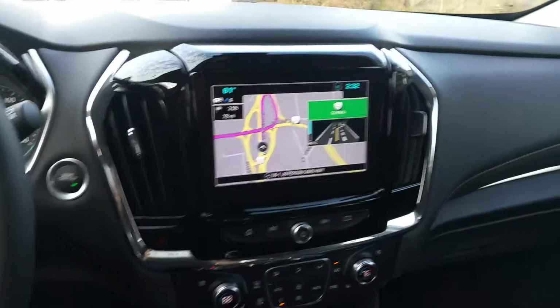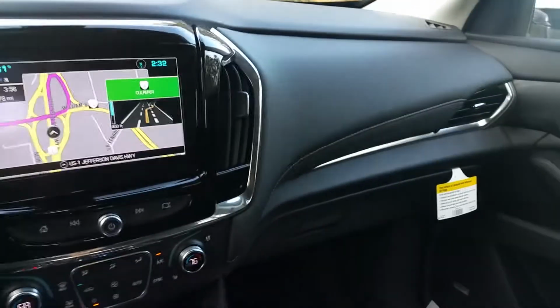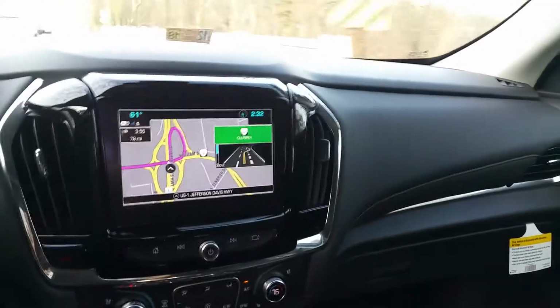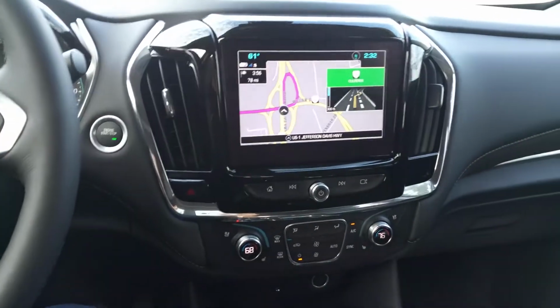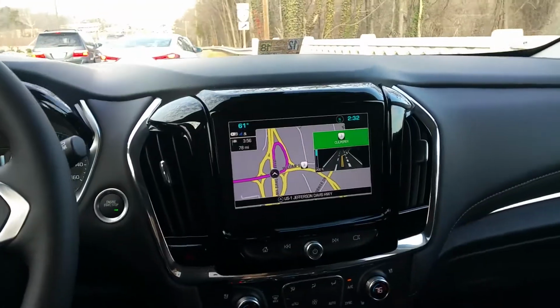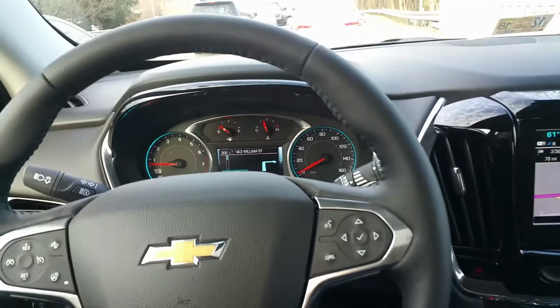Wow. It's the only 5-letter word I can come up with to describe the new interior of the all-new 2018 Chevrolet Traverse. I keep trying to say Trax, and I do apologize if I do say that from time to time. Please understand that it was not intentional. It's just there's so many cars out there. But yeah, this is pretty damn impressive.